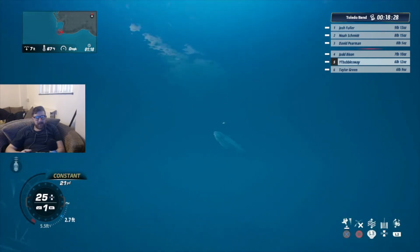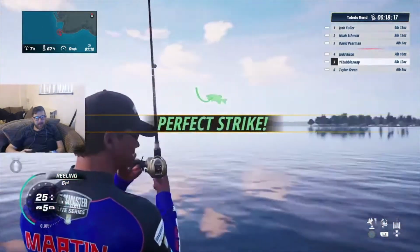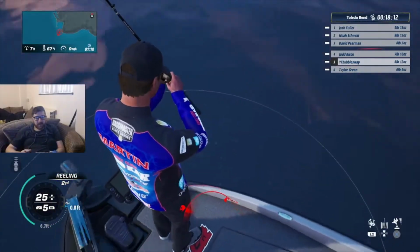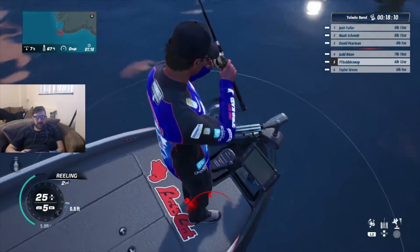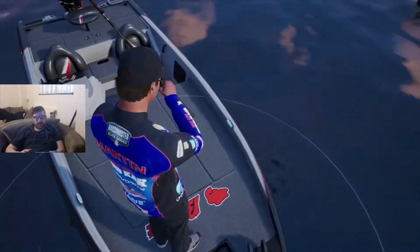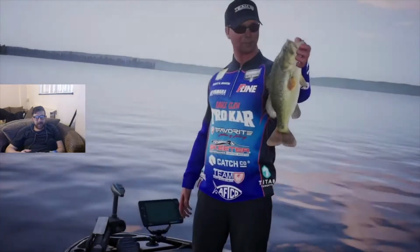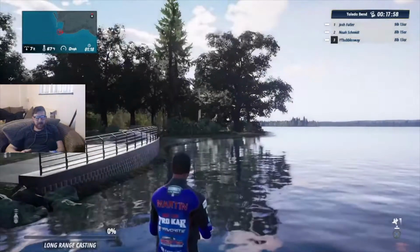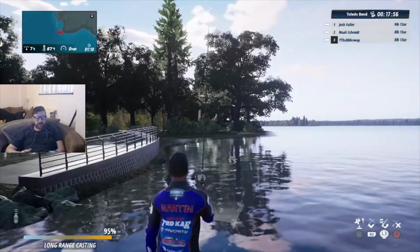Well, that one doesn't really sink down as much as I would like, to be honest. It does go down, but it takes a short minute. But we still got a fish on though, so that's all that matters. And it might actually be the largemouth. It looked like it. There we go. Yeah, it is. Largemouth bass, 2 pounds 1 ounce. That bumps me back up to 3rd place now.